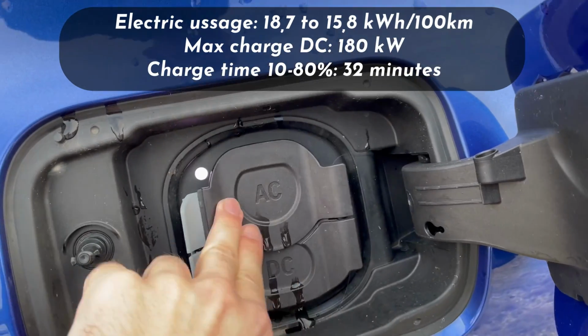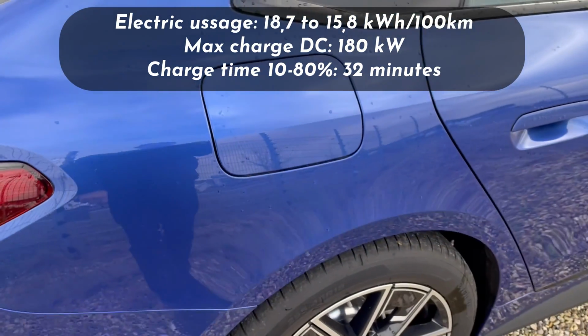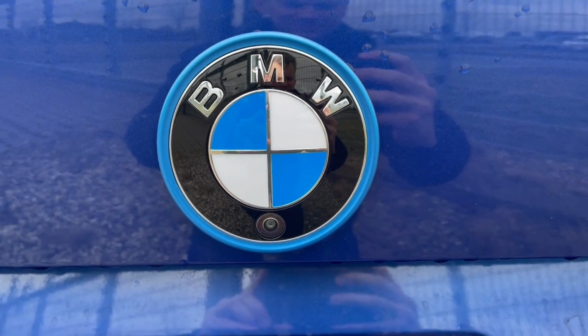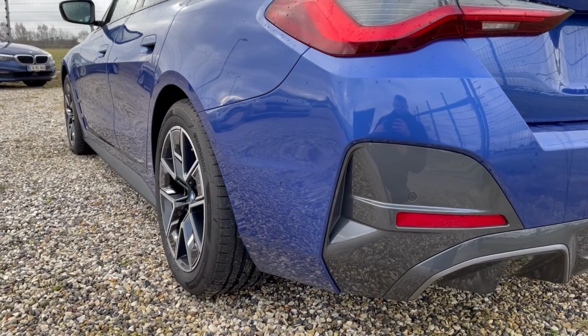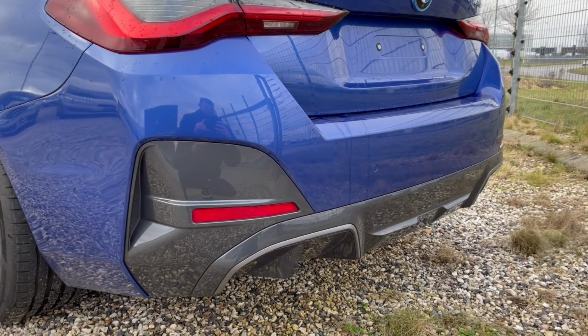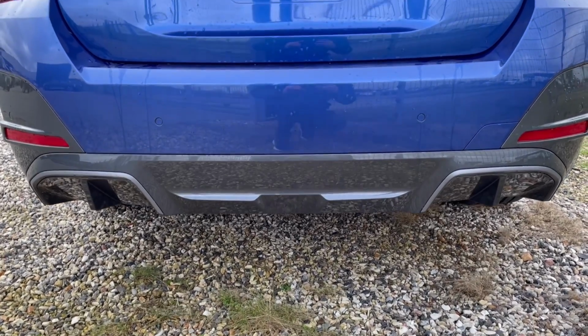Now let's talk performance. The i4 eDrive35 is rear-wheel drive with 286 horsepower and 400 Nm of torque. It accelerates from 0 to 100 in just 6 seconds. While it may not be the fastest in its class, the drive is undeniably enjoyable, offering a perfect blend of power and efficiency.